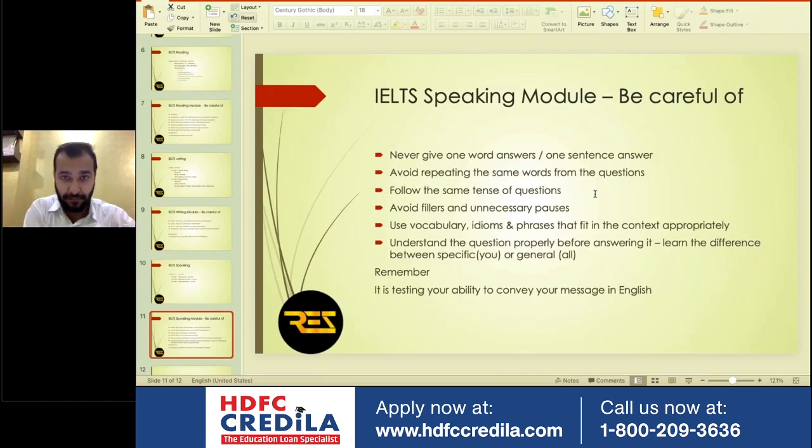Next, avoid fillers and unnecessary pauses. I see that a lot of Indians, and even native speakers, have this. They use a lot of fillers and unnecessary pauses in between. Either the reason could be that they are trying to buy some extra time before they give an answer, or they are just habituated to it. They cannot avoid repeating the same words over and over again. So you've got to be careful. You should avoid them.